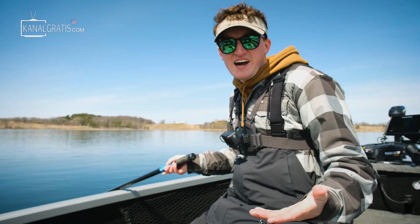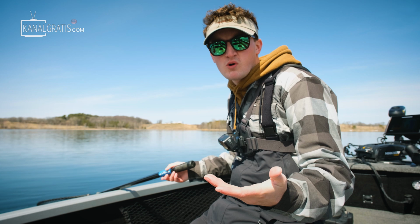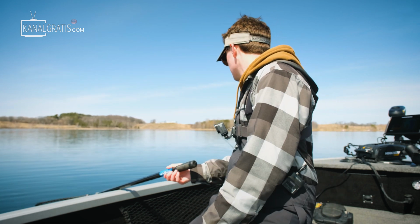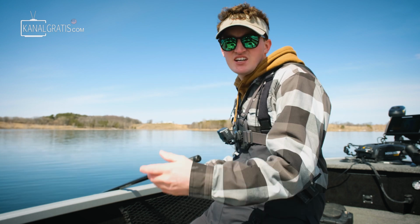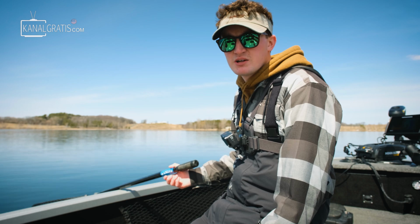This is like the last thing that I would have expected to catch on a jerkbait up in like literally 4 or 5 feet of water in thick weeds. I'm like literally probably on the best weeds I've seen all day, and I catch a walleye. So either I have bad luck or I just really suck at fishing. Probably a combination of both.